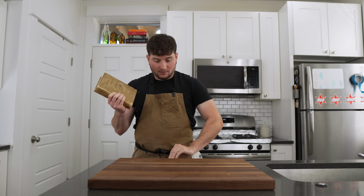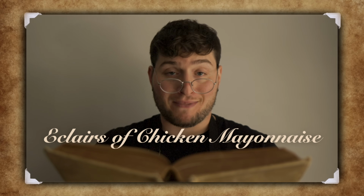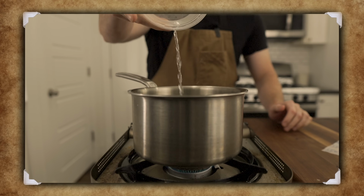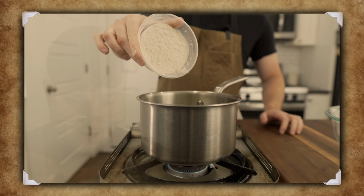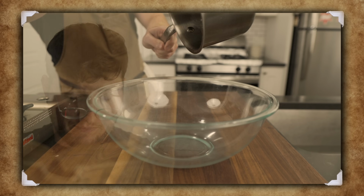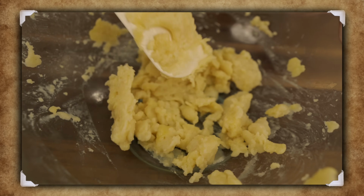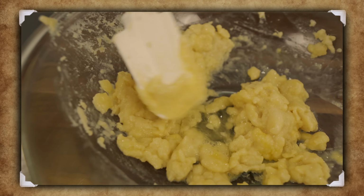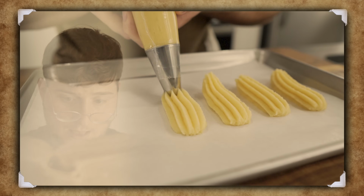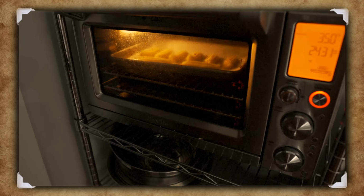It's like falling everywhere. Do I need to like asbestos check this? Eclairs of chicken mayonnaise. Put butter and water in saucepan and place on range. When boiling point is reached, add flour, all at once, and stir until the mixture is well blended and leaves sides of the pan. Remove from the fire and add eggs, one at a time, beating vigorously between the additions. Shape on a buttered sheet, 3 1/2 inches long by 1 1/2 inches wide, and bake in a moderate oven 25 minutes.